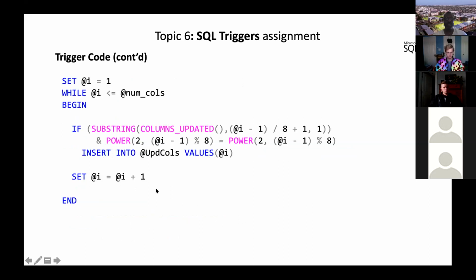And then we're using a counter. All this is just a looping counter that will go through and make sure that it'll return all of the columns that were affected by this trigger. And I'll show you an example once we go through this.